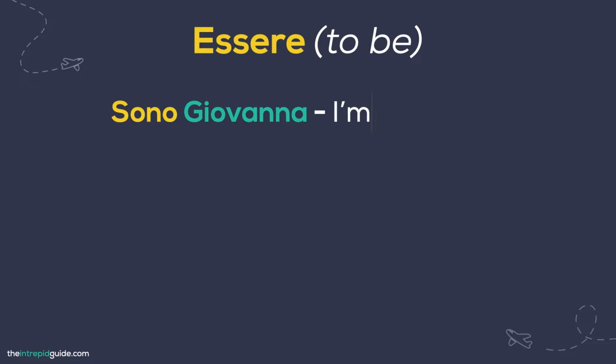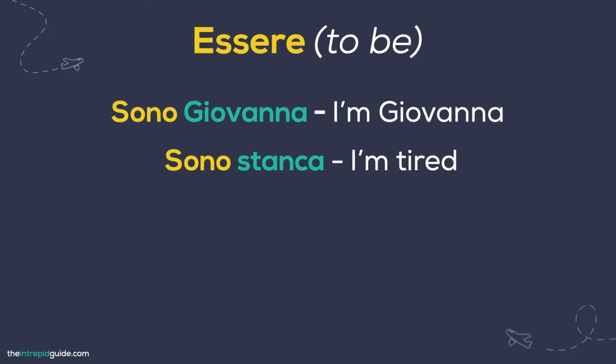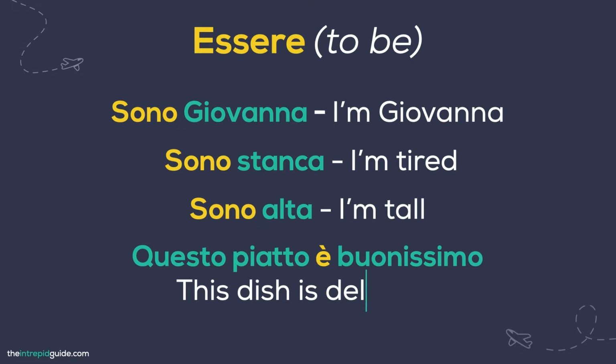The verb essere is a fundamental verb in every language. In Italian, you can use the verb essere to say your name. For example, sono Giovanna, I'm Giovanna. To express how you feel, sono stanca, I'm tired. To describe yourself, sono alta, I'm tall. Or to describe something, questo piatto è buonissimo, this dish is delicious, among other things.